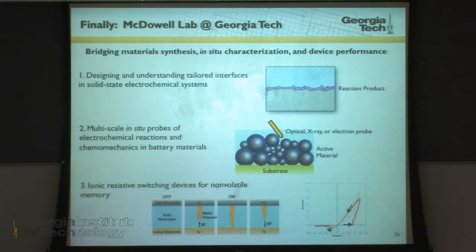And finally, we're working on a project related to ionic materials for resistive switching. And this is kind of an esoteric application when it comes to electrochemistry, but it's actually for non-volatile switching, and non-volatile memories and resistive switching.